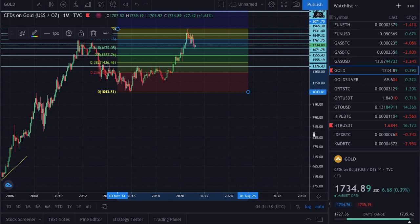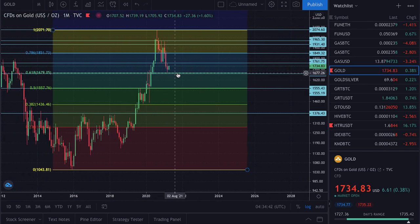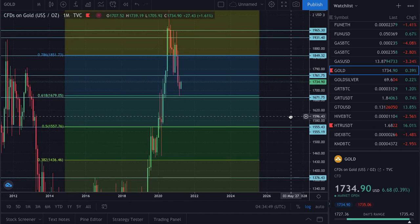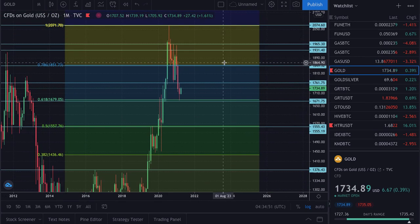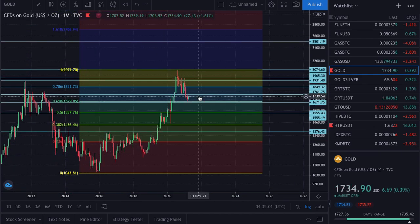As you can see, it pretty much lines up exactly with that, we're at that 1670 level. If you can see right here, I'll zoom in a little bit more. It's pretty much printed it exactly at about 1680. You've got there the 61.8 Fibonacci retracement level from this high based on this low down here. So that's a key Fibonacci level for me too.